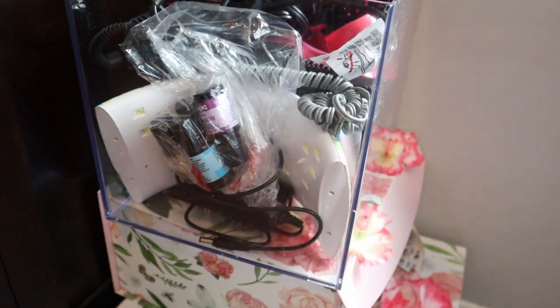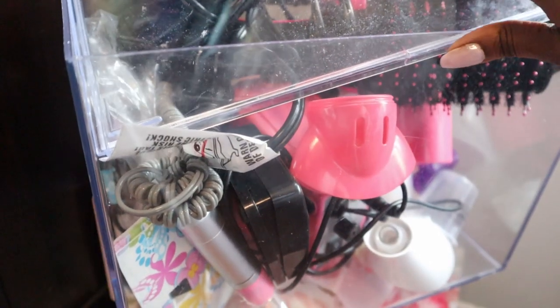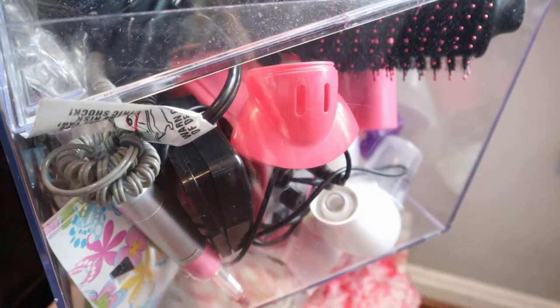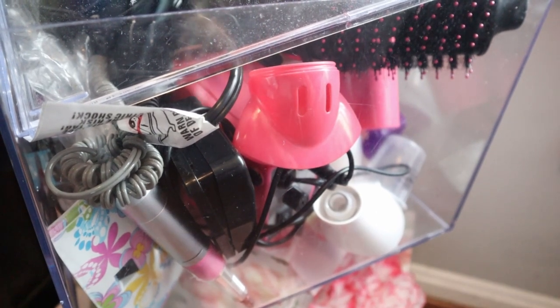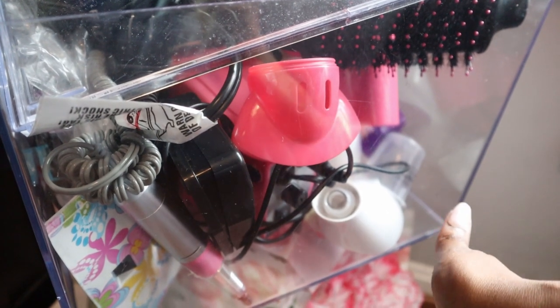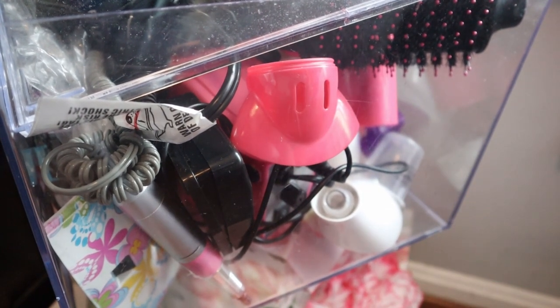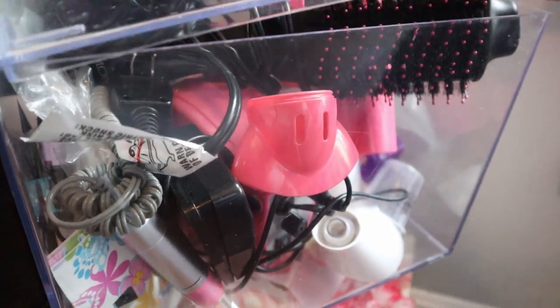Lastly, we just have my handy dandy box right here. This has my blow dryers, my nail file, my face steamer, just any type of electronics that has to do with beauty is in here. It's right in my room. It's my go-to. I need to clean this, but yeah.